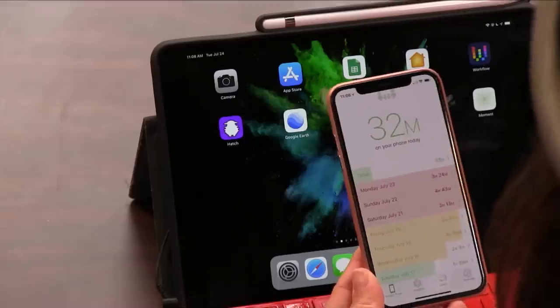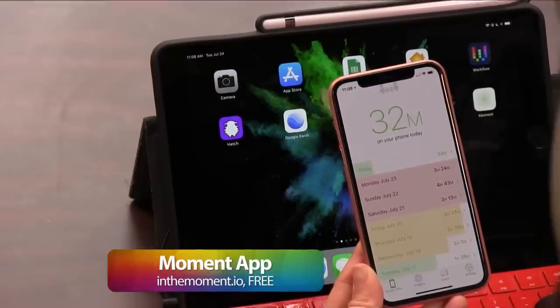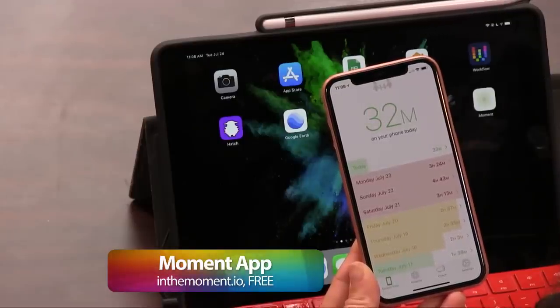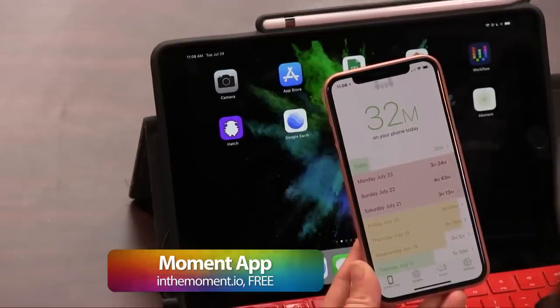So I've been using the app Moment. Oh, I like Moment. I've been using it for a long time on Android, so they're now out on iOS. That's great. Yeah, it's been on iOS for at least a couple of years. But at first, it used to use up too much battery, because it's tracking you all the time.